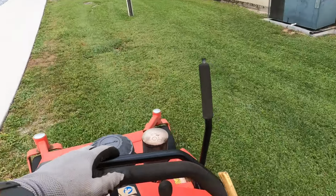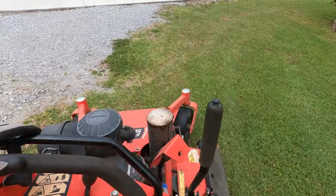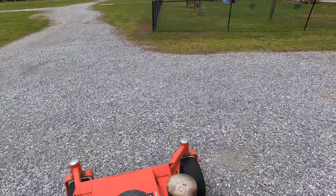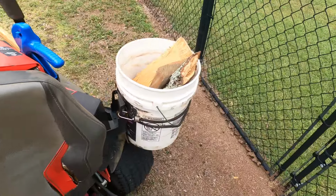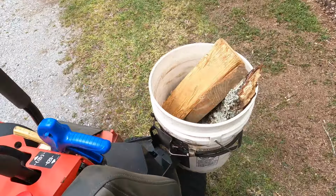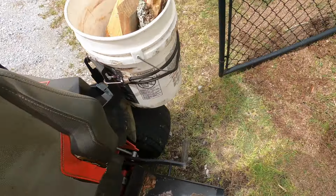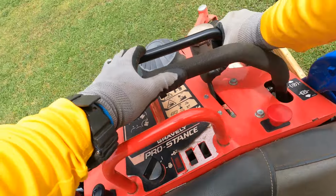I have a couple buddies that have run our mowers and borrowed our mowers. Whenever they jump on the Gravely Pro Stance, the 52 in particular, they're like, this is the smoothest driving mower I've ever been on. I was like, I know. Trust me, I know. It's a very, very smooth driving mower.